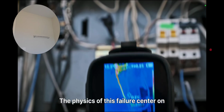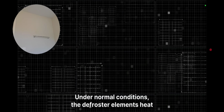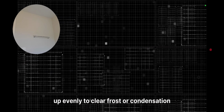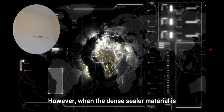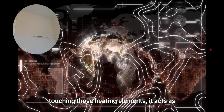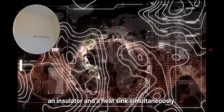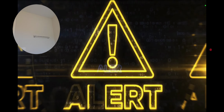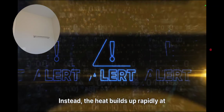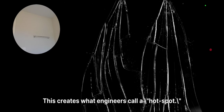The physics of this failure center on localized thermal concentration. Under normal conditions, the defroster elements heat up evenly to clear frost or condensation across the entire surface of the glass. However, when the dense sealer material is touching those heating elements, it acts as an insulator and a heat sink simultaneously. This contact prevents the heat from dissipating into the air as intended. Instead, the heat builds up rapidly at the point where the sealer and the element meet. This creates what engineers call a hot spot.